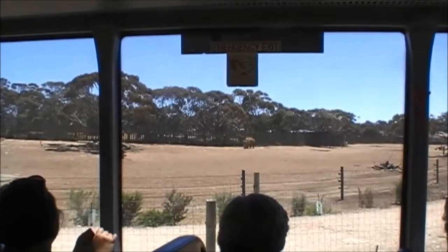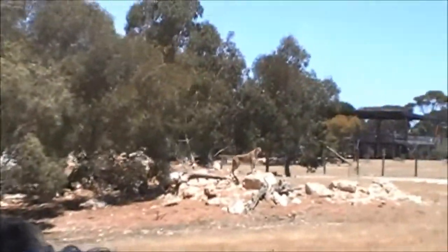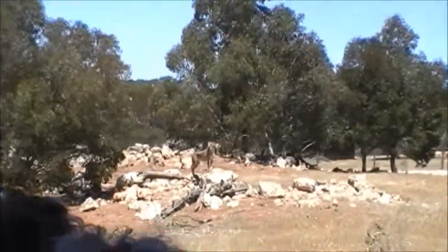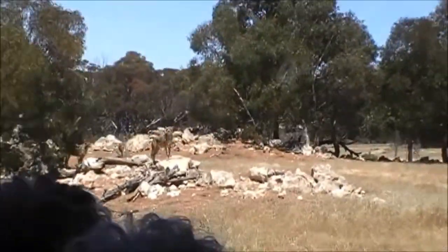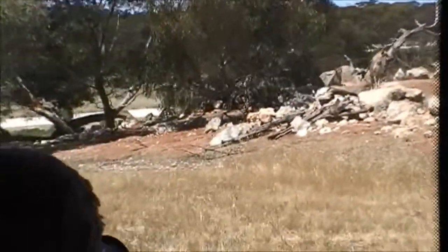Right. Isn't that a great picture? Now that is Bump Cheetah, and you can see... There they go. Isn't that a beautiful sight?